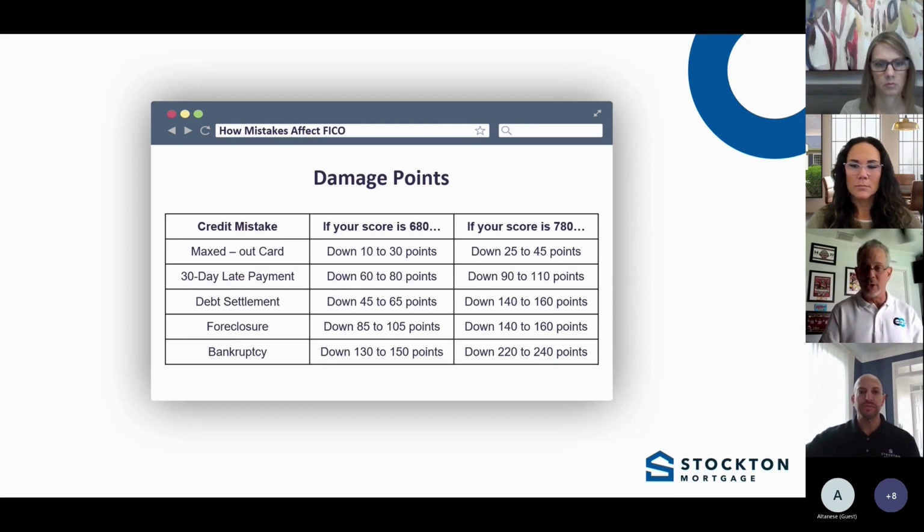If you're a 780, you're going to lose a lot more points for having one of these issues, because if you're a 780 to start with, you've never had one of these issues. You guys who pull reports know how difficult that is to get that score. So you don't see those very often. If you're that 780, you may lose up to 110 points for a 30-day late payment versus 80 points if you're in the 680 category, because you've had that before. So your file has seen derogatory items and the algorithm is taking that into account.